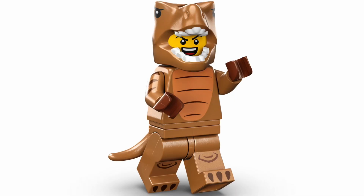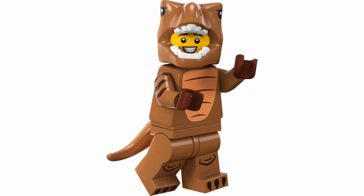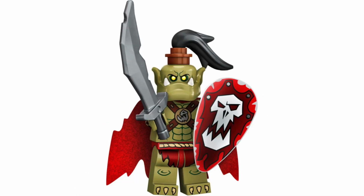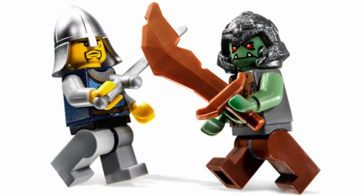Next up, we've got the T-Rex costume fan, which features an all-new headpiece and tail, and there's some really nice printing, including side arm printing. Next up, we've got the Orc with a brand new chin piece, plus great accessories with the sword, cape, and shield. Plus, the logos are a reference to the classic castle-era trolls, which is awesome.